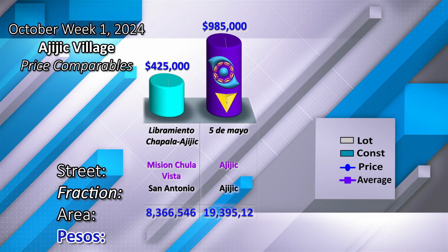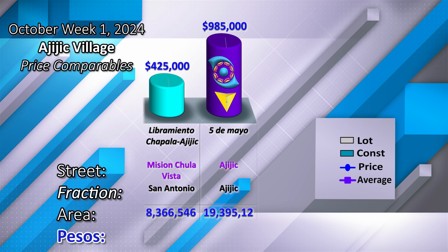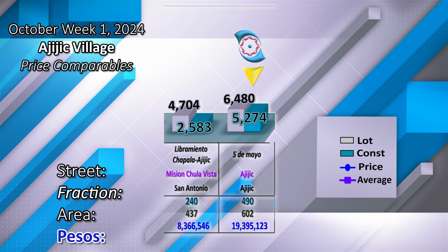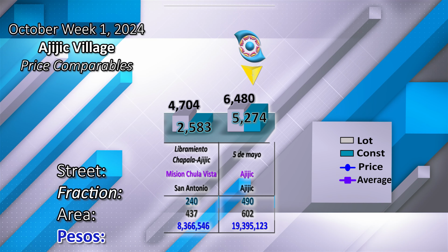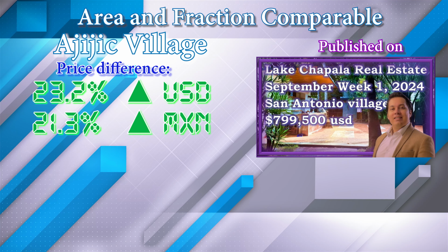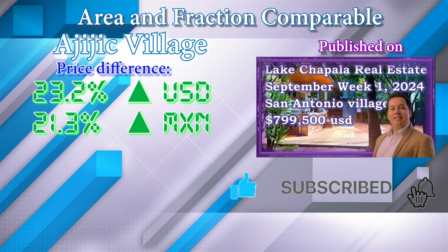The closest comparable for this week is Mision Chula Vista at half of the price of this listing. And compare with the following dimensions of land and construction. Fraction and area comparable, published on September week 1, Colon Street, with a price difference of $23.2 US and 21.3 Mexican pesos.